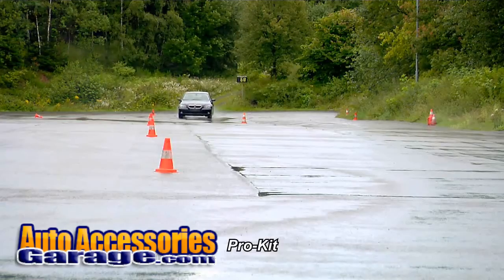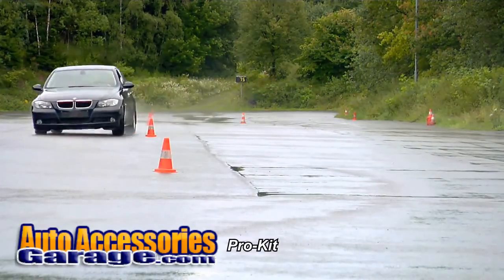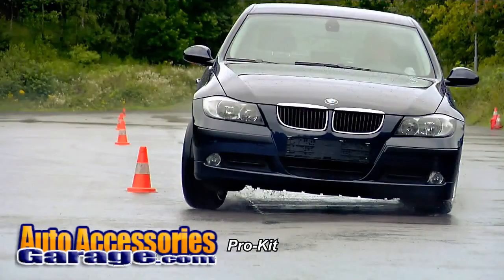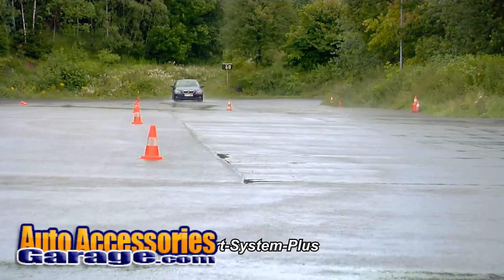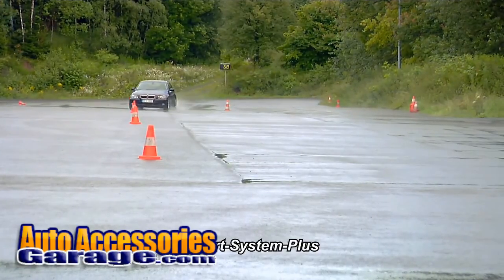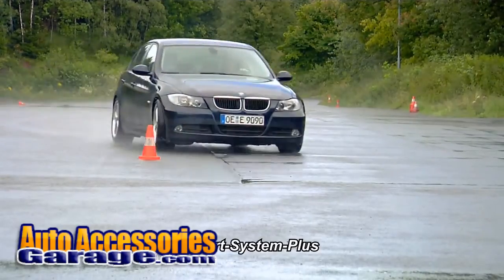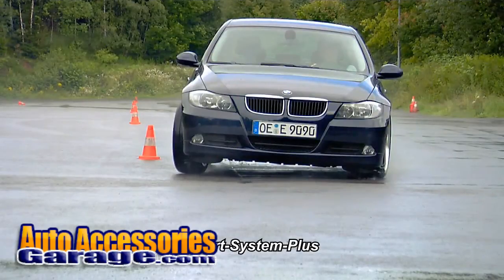Next, the Eibach Pro Kit Performance springs. And third, the full Sport System Plus. Listen here as well. No more squealing tires, but instead an obvious improvement.